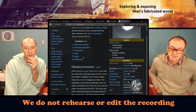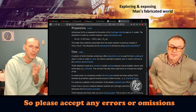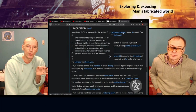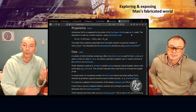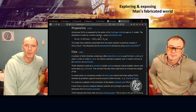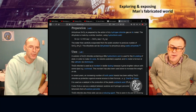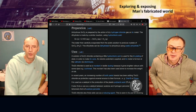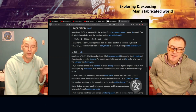Right, okay. So let's have a little look at preparation. Anhydrous tin 2 chloride is prepared by the action of dry hydrogen chloride gas on tin metal. So it's basically hydrochloric acid on tin metal. The dihydrate is made by a similar reaction using hydrochloric acid. So Sn plus 2HCl goes to SnCl2 plus hydrogen. The water is then carefully evaporated from the acidic solution to produce crystals of tin 2 chloride. This dihydrate can be dehydrated to anhydrous using acetic anhydride. So bear in mind hydrochloric acid.